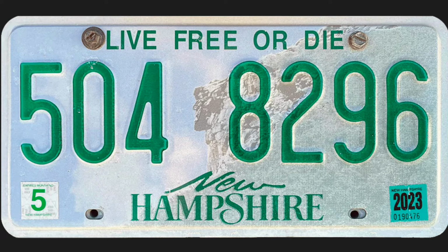New Hampshire. New Hampshire could be so much better. The only reason why I'm going to give it solid marks is because they have an amazing state motto, which is live free or die. I really like that motto.